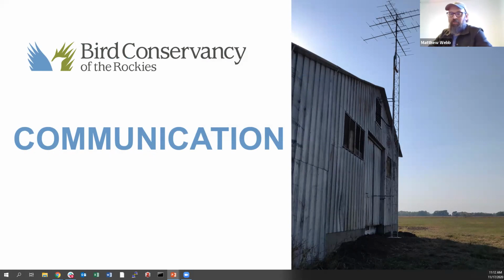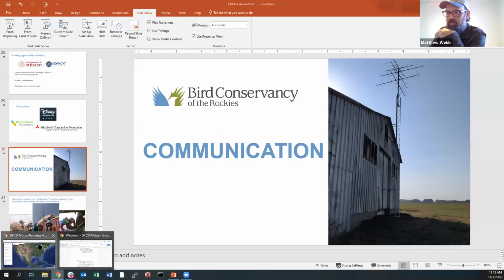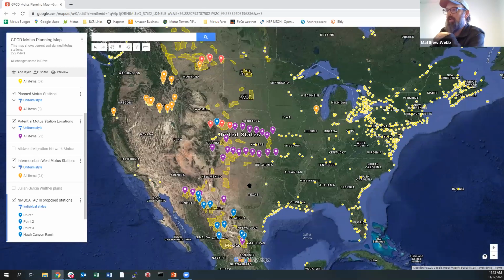Before we go any further, I would like to open it up for discussion. I'm going to pull up this map that I showed you earlier, this spatial planning map, and open it up for discussion. Let's talk about if you have any input or questions about where we have plans, both down in Mexico as well as here in the United States. All of these blue and purple markers are easily moved.